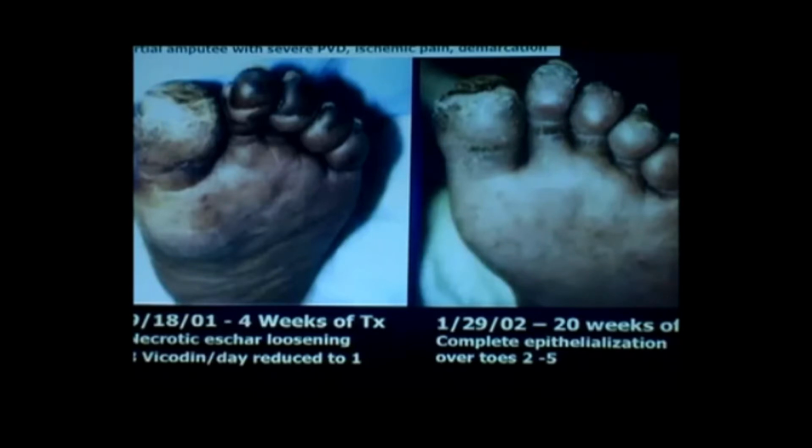She didn't take a picture of the foot. Four weeks into treatment, the lady's saying to the doctor, "Hey, I'm only taking one Vicodin a day." The doctor said, "What?" Yeah.